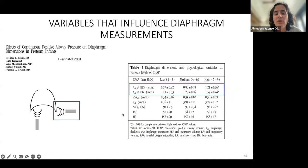Some other factors that also influence diaphragm thickness are, of course, the level of respiratory support that we give to our patients. In this study, the same group of premature infants received different levels of CPAP. As you can see, both inspiratory and expiratory thickness of the diaphragm changed when the babies received higher levels of CPAP. They have higher inspiratory and expiratory thicknesses.